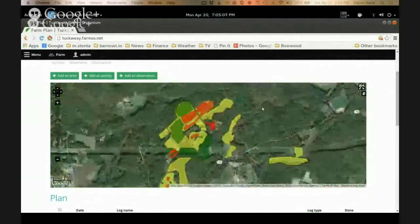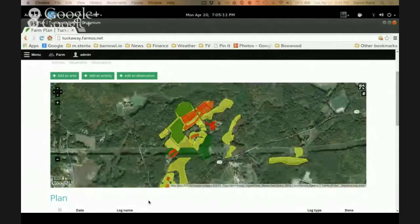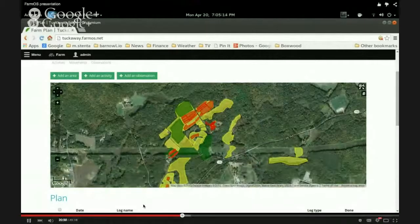So, Mike, how about if I jump in here and I can do a little walkthrough on our farm and sort of show how we can get a sense of the kind of operation that we're running through this mobile interface. Sure.